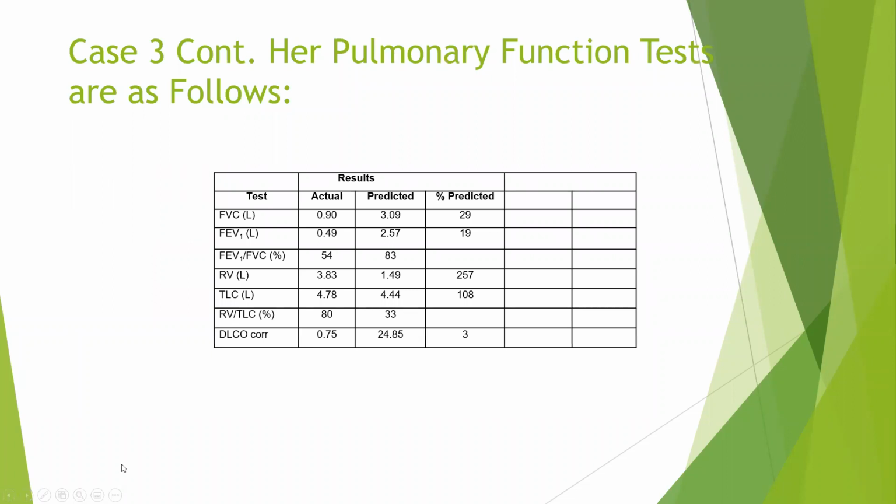Let's look at her pulmonary function tests. Again, forced vital capacity, the actual was under a liter, no bueno, it's low. Predicted was just over 3 liters, so 29% predicted. That's significantly reduced. The FEV1 is half a liter. The predicted was over 2.5 liters, 19% predicted.